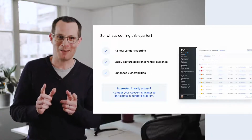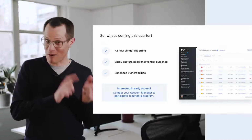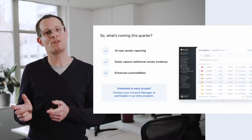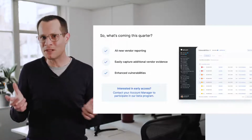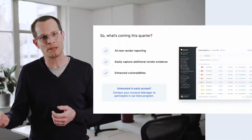But here's where it gets tricky. Sometimes we're able to verify that the website is definitely exposed to that vulnerability, whereas other times we only know the site may be vulnerable. Right now, our platform doesn't differentiate between these verified and potential vulnerabilities.